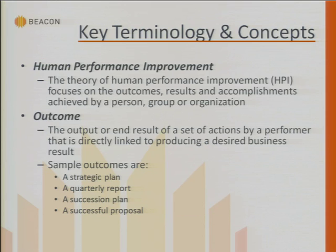Human performance improvement, I touched on, HPI. That's the theory of human performance where we measure people's outcomes, their accomplishments in the job. An outcome, you'll hear me say that several times. It's a central concept in performance.